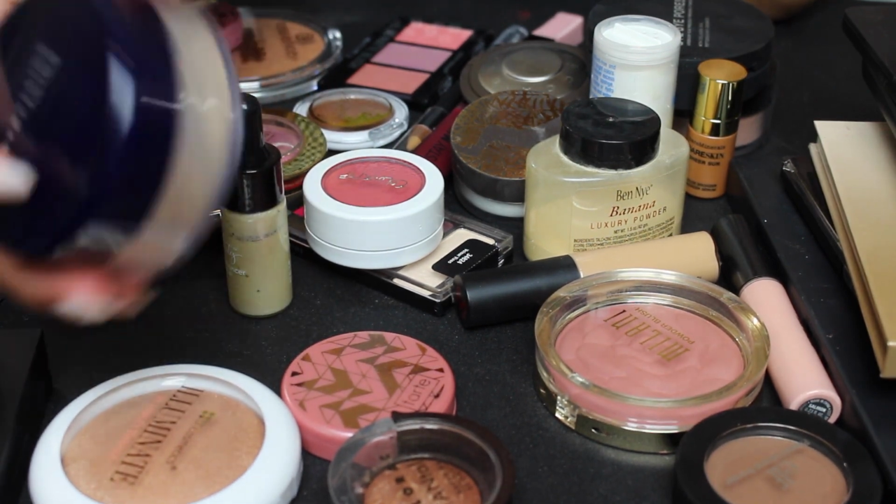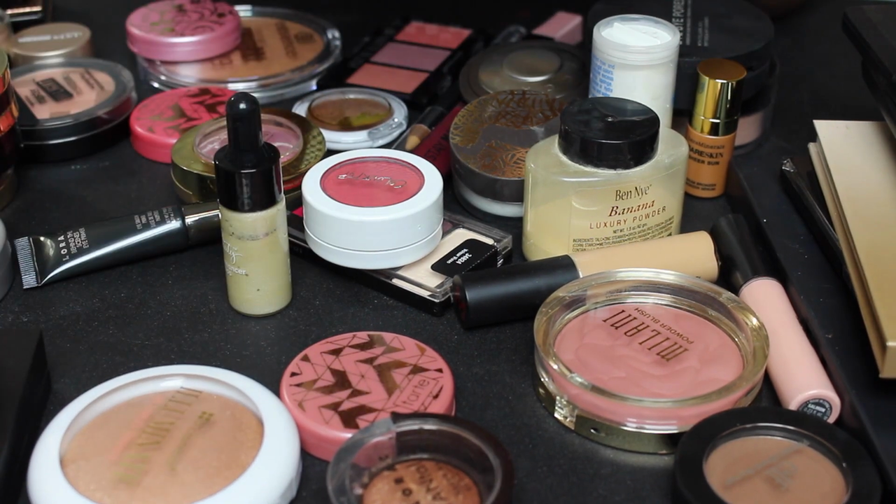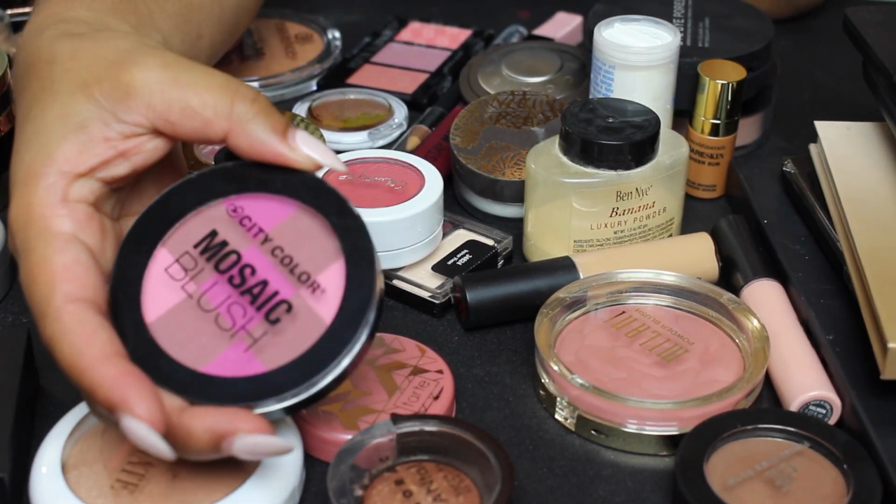This is the Shine Free Loose Powder. I just have so many loose powders, I just really don't need that. Also, this City Color Mosaic Blush.